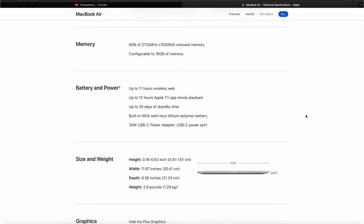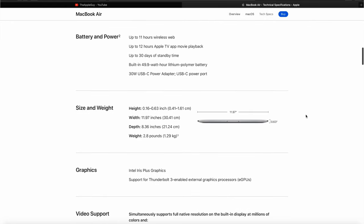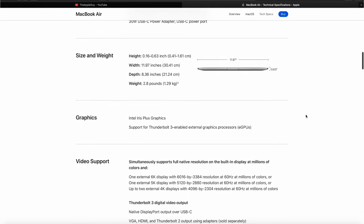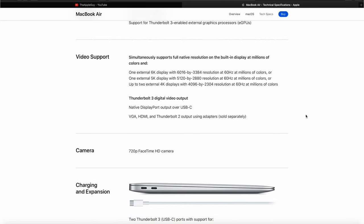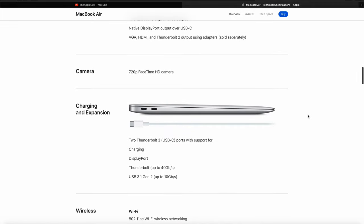In terms of power and battery, you still get the same hour ratings for the web, Apple TV, and the standby time. The battery configuration and the charger and wall plug are exactly the same. Size and weight are still the same. Graphics are still the same. And for hooking up this MacBook Air to certain monitors, it still has the same rating as the previous generation. The FaceTime camera is still 720p.